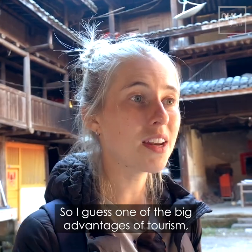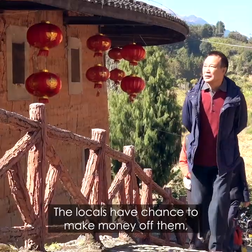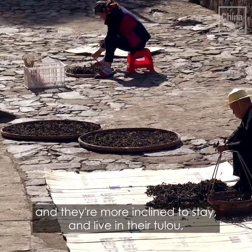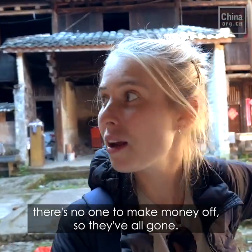So I guess one of the big advantages of tourism is that it brings in people to the Tulou, the locals have a chance to make money off them, and they're more inclined to stay and live in their Tulou and continue their local customs. Whereas here, there's no one to make money off, so they've all gone.